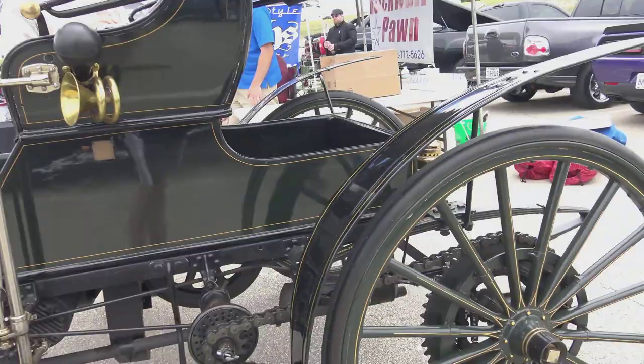Man, that's cool. Thank you. Never seen one of these. Sears motor buggy. Sears motor buggy. Yeah.